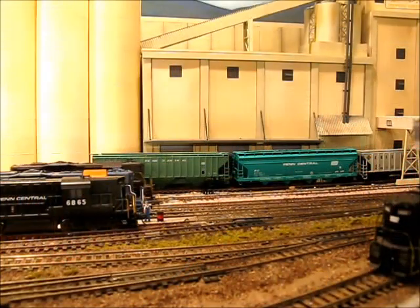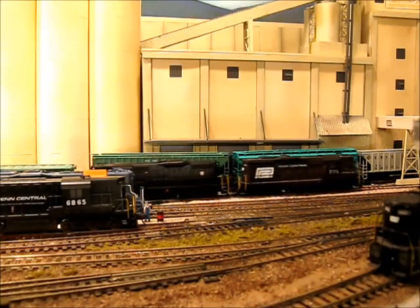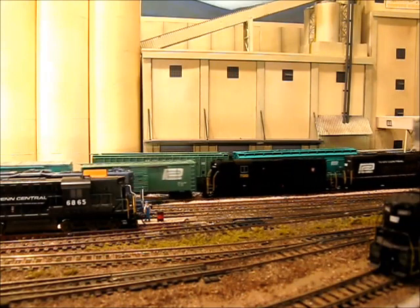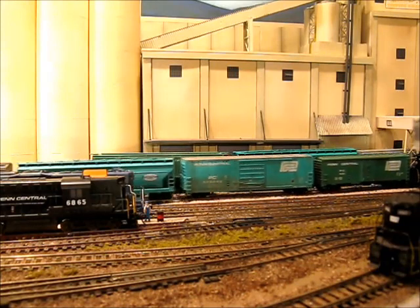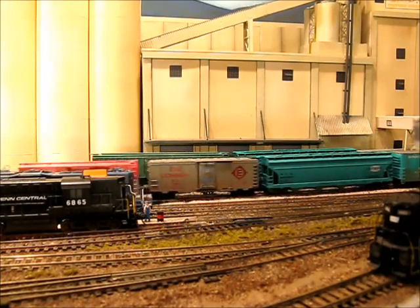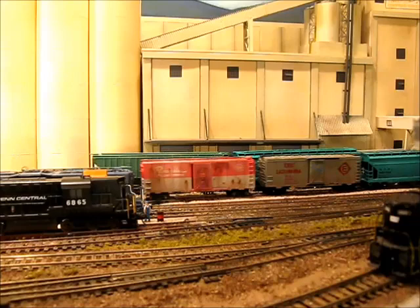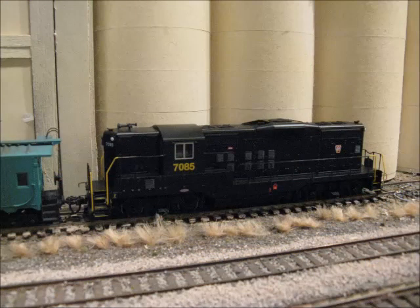Well, now here's a surprise. That's a 20-year-old Athearn GP9 and a just-purchased Bachmann GP9 working very nicely together, taking a small way freight out of West Mill. Bachmann's GP9 number 7085 I bought on an online clearance sale. Got a great price. It's a good runner. It's going to be great for switching.